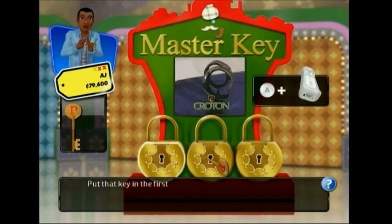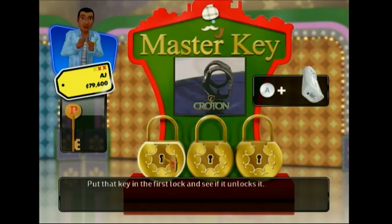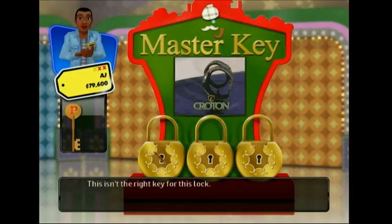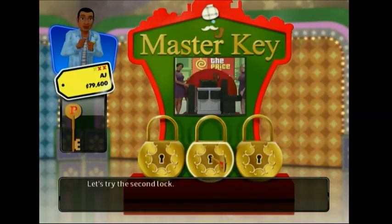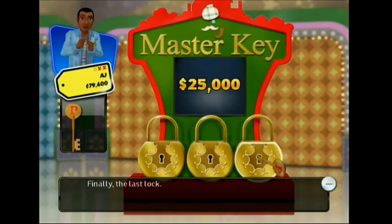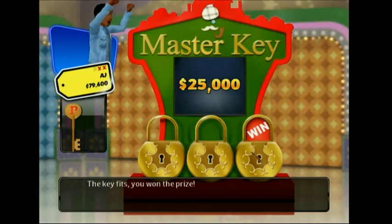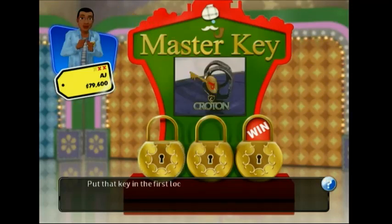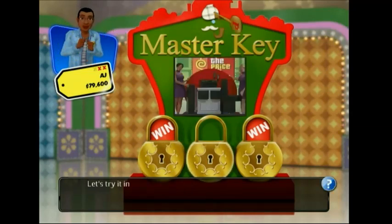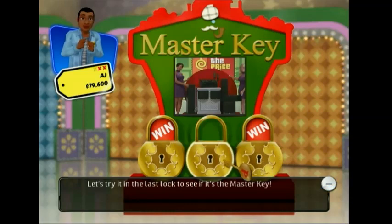Put that key in the first lock and see if it unlocks it. This isn't the right key for this lock. Let's try the second lock. This isn't the right key for this lock. Finally, the last lock. You won the prize! Put that key in the first lock and see if it unlocks it. You won the prize! Let's try it in the last lock to see if you have the master key.